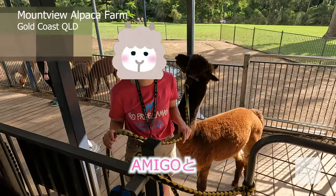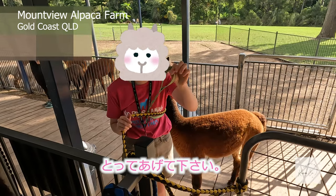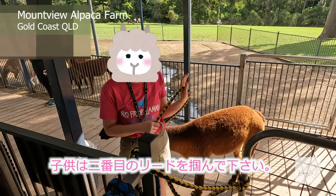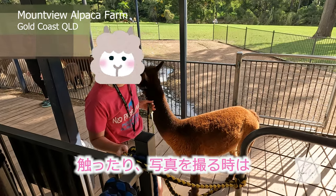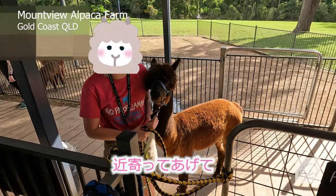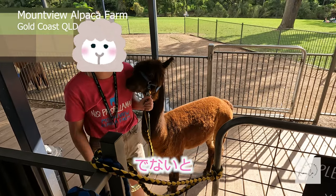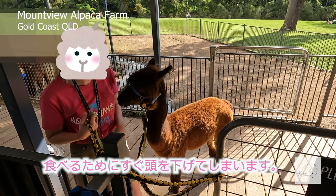Amigo, you're going to give him a nice long lead, so you're going to grab him just by this beautiful hoop here, and you're going to hold him nice and tight, and then you guys will be there for safety, just holding him on the second lead rope. When you want to pat him and take photos, you're going to come nice and close to him and just pat him on his neck area, and you can hold him on the silver clip to take photos, but he will want to dip his head down for food as well.